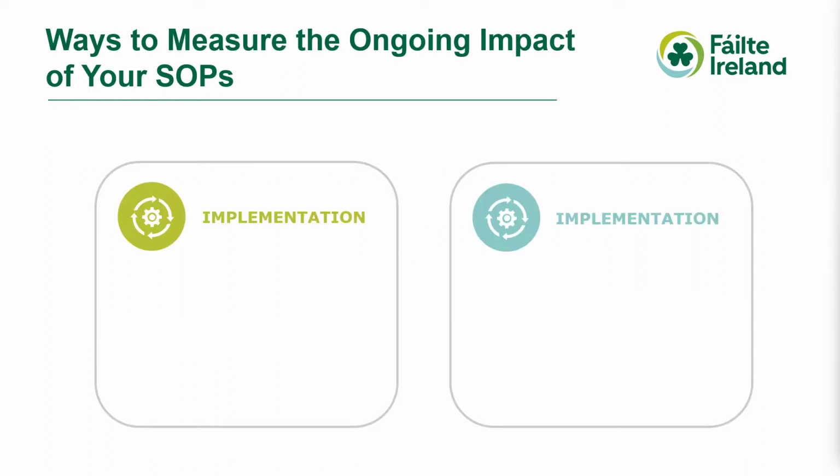Now let's focus on the measurement of the impact of SOPs. There are many ways to measure the quality of your customer experience, and you probably do some or all of these already. Let's explore how to measure both implementation and impact. Starting with implementation. Unless the SOPs are continuously implemented, you will see little or no positive impact on the customer experience. So measuring implementation is the first step.